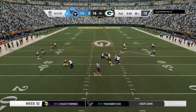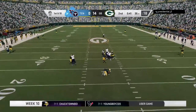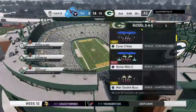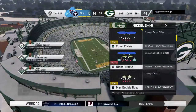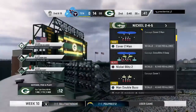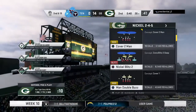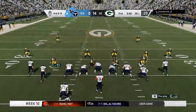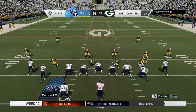Working out of the gun, Winston. And the pressure gets there, and Winston goes down. Now the Packers going to burn their 3rd and final timeout as they'll stop it with 40 seconds remaining in this first half. Sacks, a growing theme in this first half. This is 2nd and long.